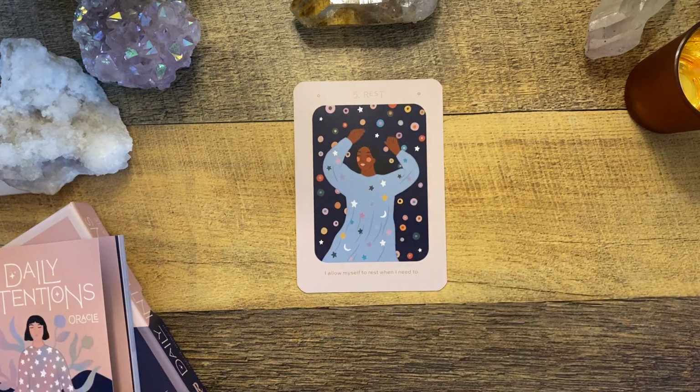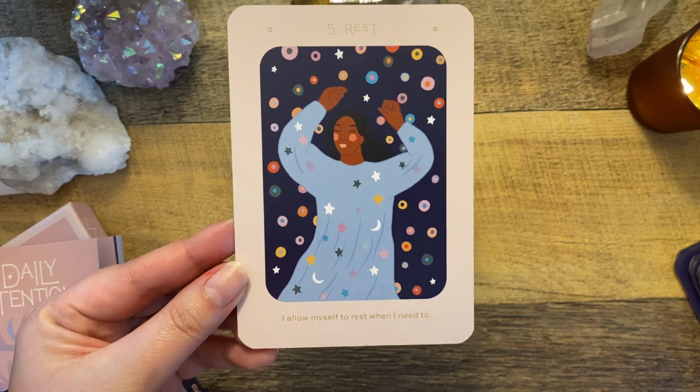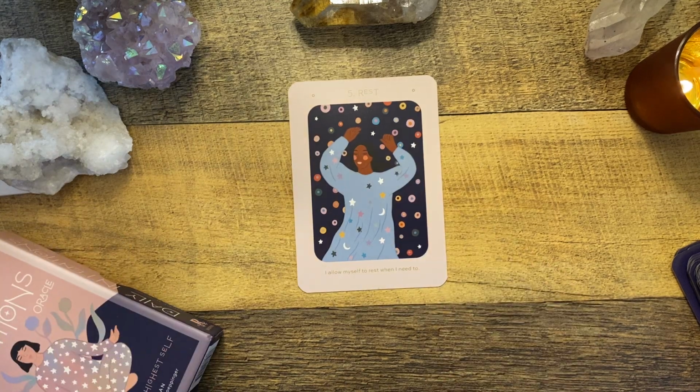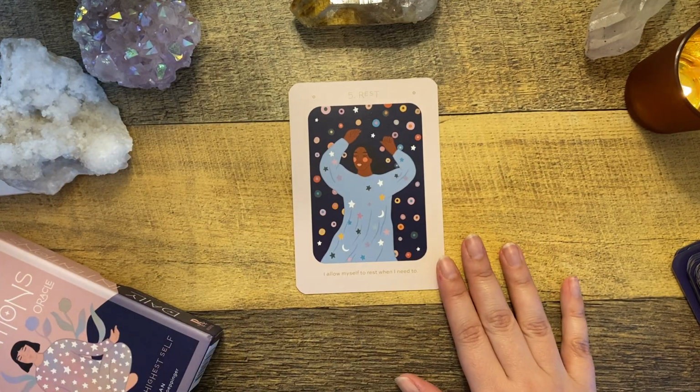We have rest. Yes, ma'am, rest it is. So it says, I allow myself to rest when I need to. This is the message I needed today. So let's read from the guidebook and see how this reads. So the mantra here is, I allow myself to rest when I need to.